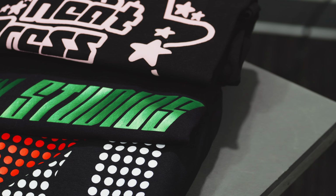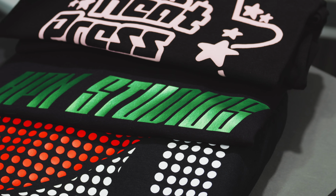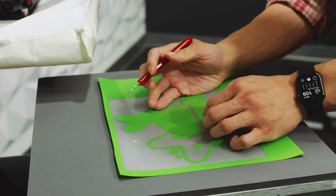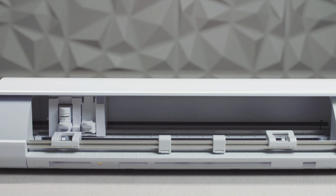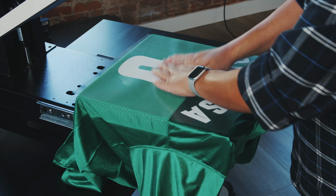Heat transfer vinyl, also known as HTV, is by far the most popular print method for startup t-shirt businesses for a good reason. It's versatile, affordable, durable, and it provides a solid foundation for any business. For HTV, you can get started with the Silhouette Cameo 5 Deluxe bundle. You'll have everything you need to start customizing t-shirts, hoodies, and other garments with heat transfer vinyl.